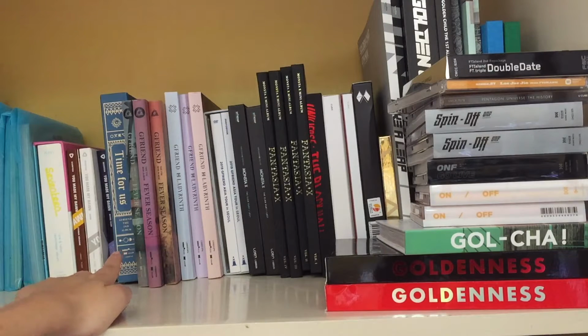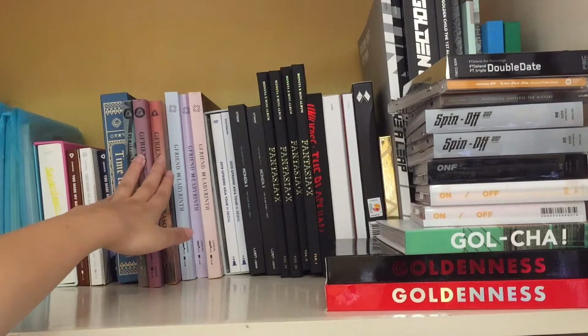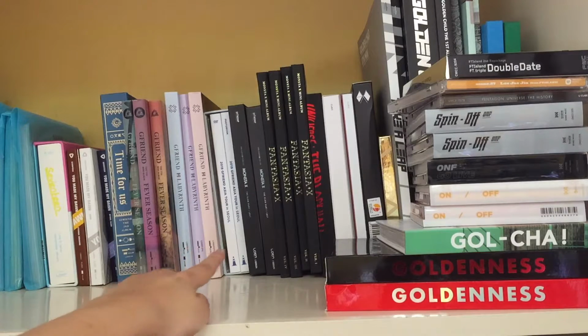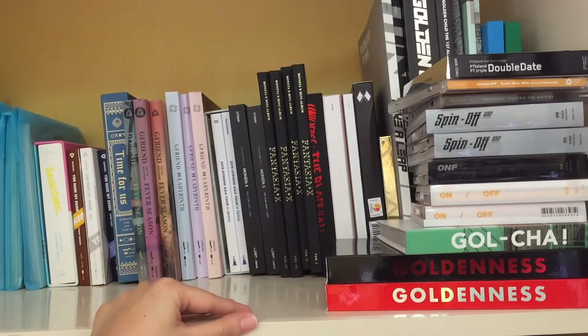So this one is the limited edition for Time For Us. This is actually the very first album I ever collected, so that's a very special album. And then we have all versions of Fever Season, and then all versions of Labyrinth, and then their Go Go G-Friend Asia Tour DVD. I actually went to this concert when they were in Manila, so that's kind of cool.